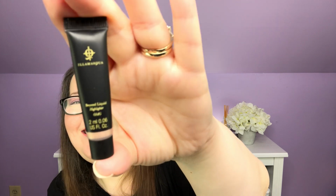Next out, we have an Illamasqua Beyond Liquid Highlighter in OMG. That is what it looks like. It's a little fella. It is 2 mLs, and the paperwork says it is a liquid highlighter taking inspiration from the brand's infamous Beyond Highlighter Powder. This will give you a striking strobe-like glow.